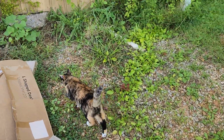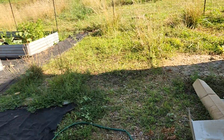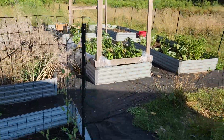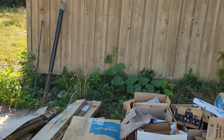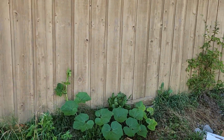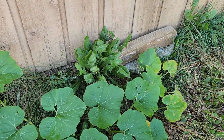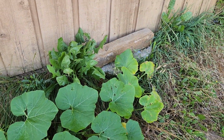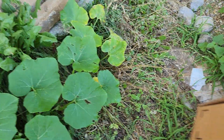But anyway, I got a bunch of cardboard boxes. I'm going to use these back here in the garden. I have got a melon of some sort. Melon plant right here. Boxes keep coming over here, getting in the way.